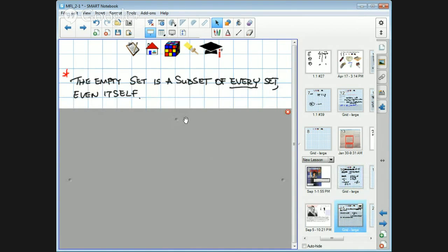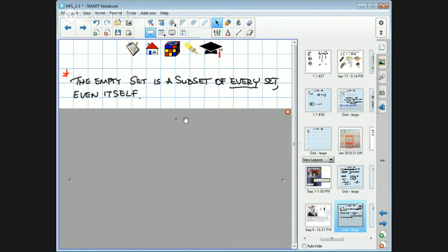So here it is. The empty set is a subset of every set. And this you definitely want to put in your notebook. This statement, this is huge. Okay, I have that. So the empty set's considered a subset of everything, even itself. Okay, this is something you have to get used to.